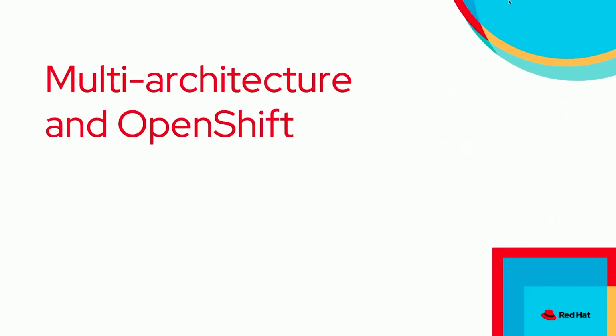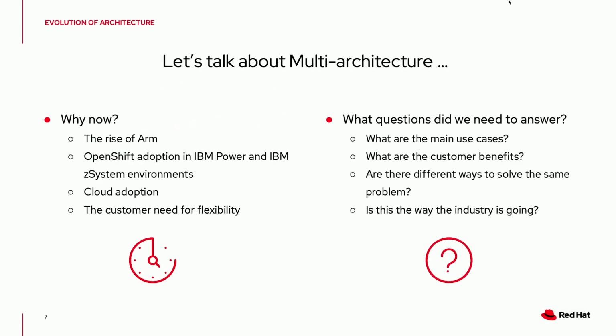And with that overview, I'll hand it back over to Duncan to talk about the heterogeneous architecture, and I'll be happy to answer some questions towards the end. Okay, so let's talk about multi-architecture.